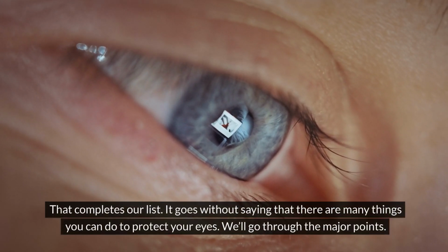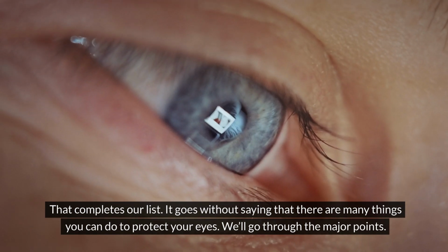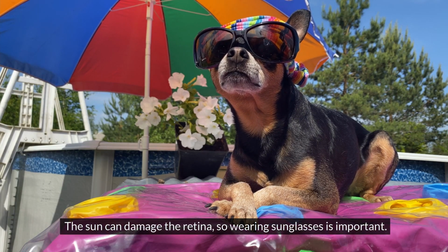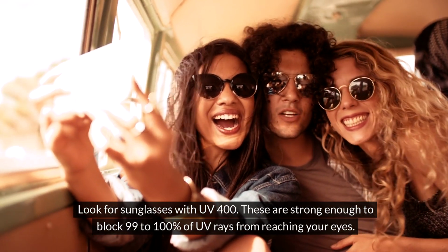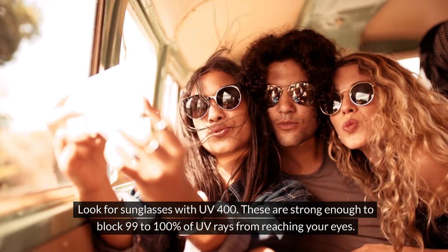It goes without saying that there are many things you can do to protect your eyes. We'll go through the major points. The sun can damage the retina, so wearing sunglasses is important. Look for sunglasses with UV 400. These are strong enough to block 99 to 100% of UV rays from reaching your eyes.